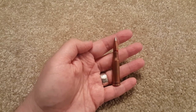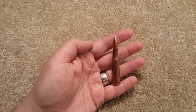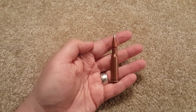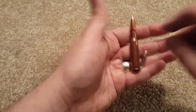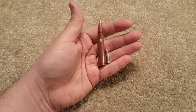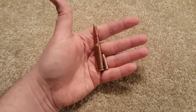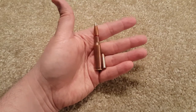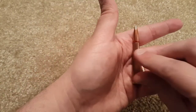Now, I've seen a lot of people who have suggested using 22 long rifle for self-defense. And, you know, it might not be that bad a choice. I mean, it certainly has its drawbacks. It's a weak round compared to other calibers. You can look at that size difference there.